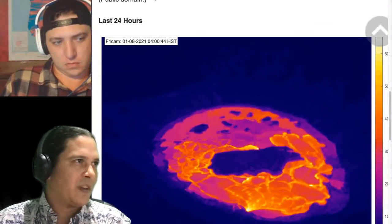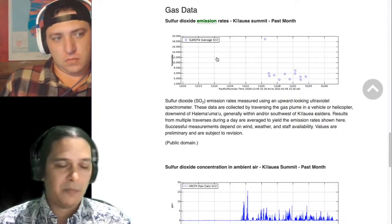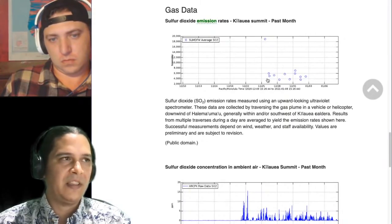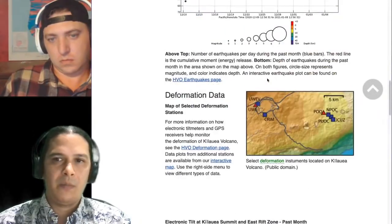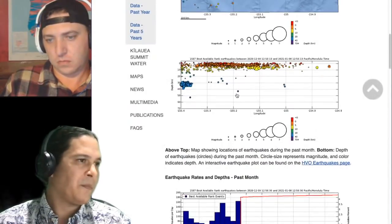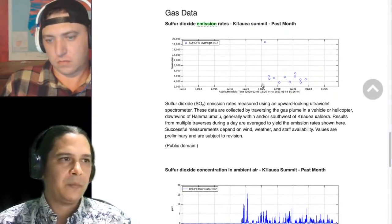And we'll move on and make our way through the monitoring signals first. I wanted to point out that the USGS now has been plotting their gas data on their website. It's not quite as up-to-date as the text updates, but you can see the pattern over there. So this is the past month of monitoring for Kīlauea. And if you come down past the deformation data, there's gas data.